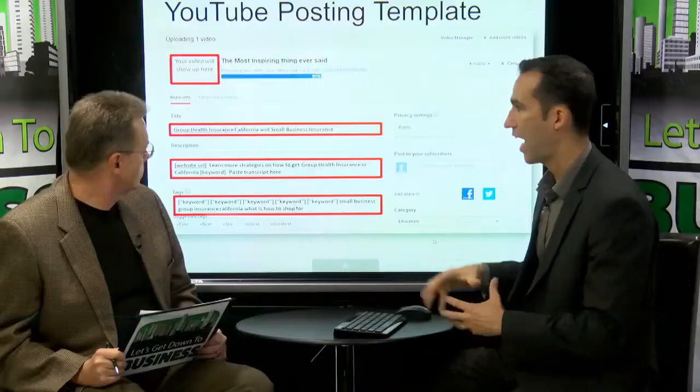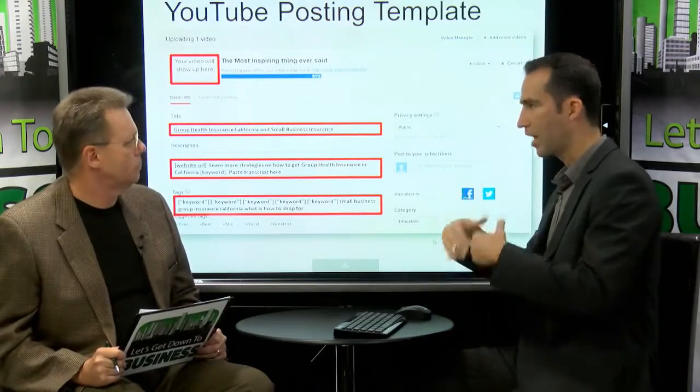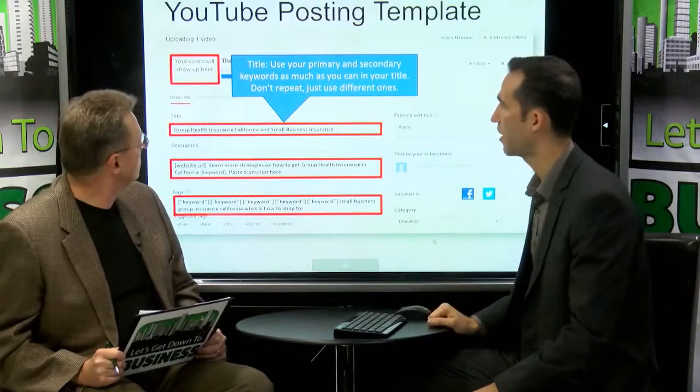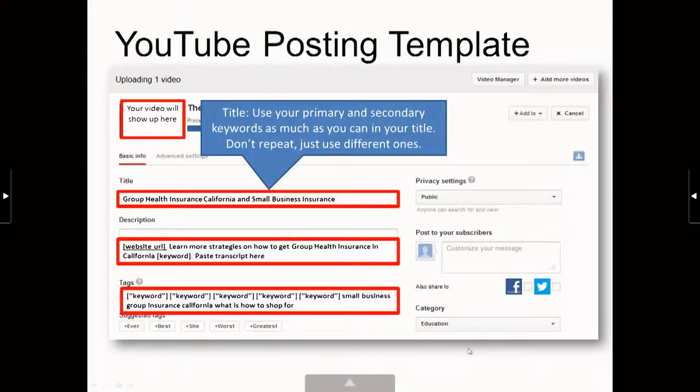So what happens is your video will show up here, and then you have 3 areas that you can edit after you upload your video. So you click on upload your video, and now you can edit these areas. And these areas are the most important to pay attention to. In the first section here, now this is the title. This is what you're going to call your video. In your title, use your primary and secondary keywords as much as you can. Don't repeat it, just use different ones.